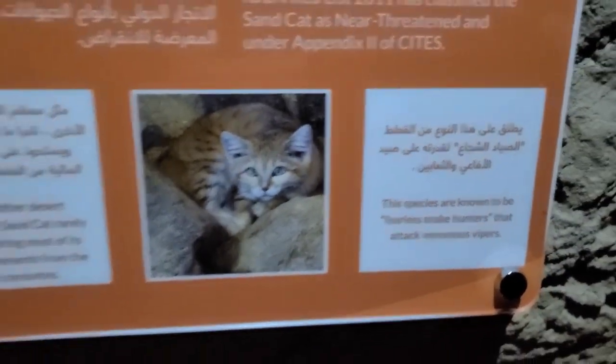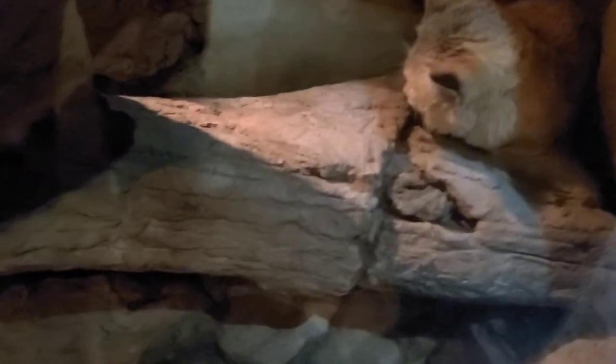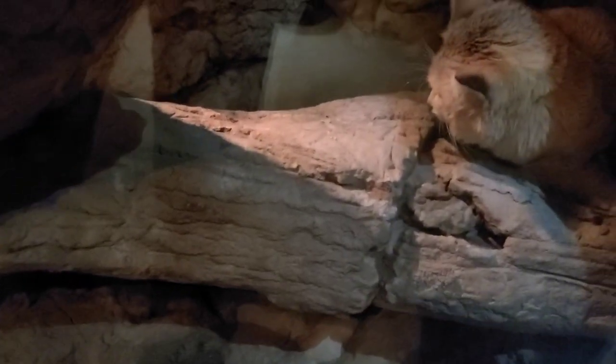Sand cat. Oh my gosh, it's cute. Where is it? Here we go. Oh! There's no time to sleep. Oh, what a sweetie. Hey, cutie.